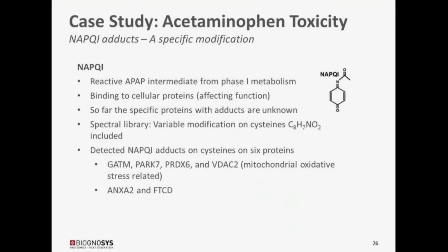Now, finally, one of the interesting features of this technology is that because you measure everything that can be measured, you measure also things you don't know that you measure. So you can do really retrospective analysis. In this case, there's an interesting twist to the story. It has long been known that acetaminophen causes certain adducts, NAPQI adducts, and it's known that they are occurring on cysteines. And in the lab, what people measure is the amount of cysteine modification. But you can just say that it's on the cysteine, not on which protein it is. So far, that means the specific proteins that are modified with this adduct have been unknown.